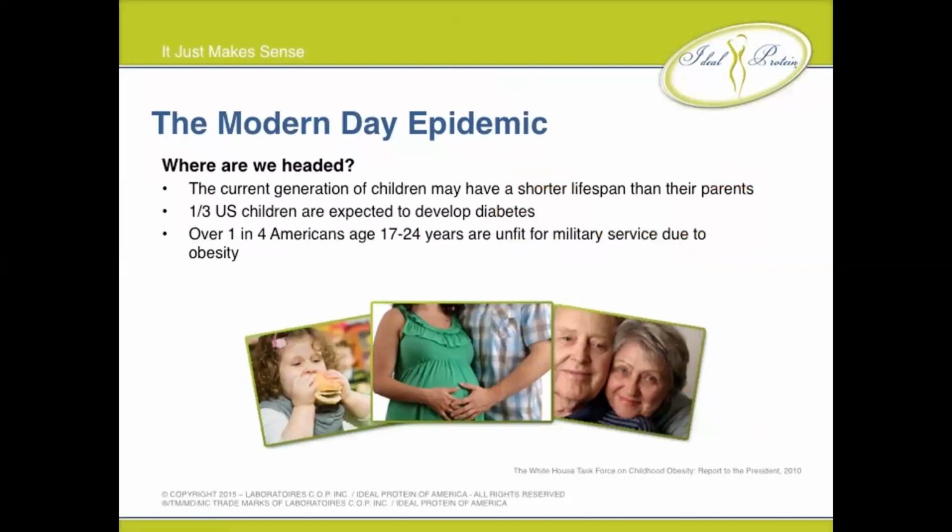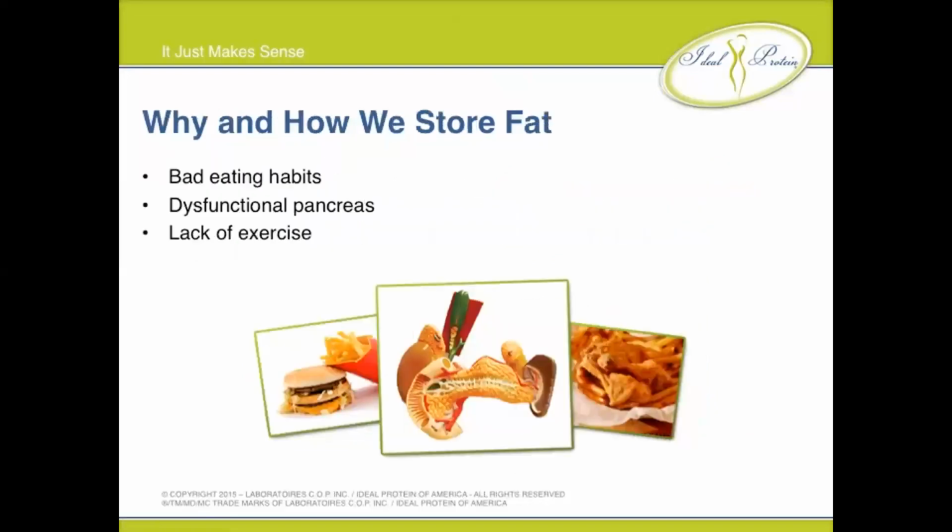Just to kind of paint you a picture of what this means for our overall health, the current generation of children are expected to have a shorter lifespan than their parents, mainly due to repercussions from obesity. A third of U.S. children are expected to develop diabetes, and 1 in 4 Americans aged 17 to 24 are unfit for military service due to obesity. Why and how we store this fat?